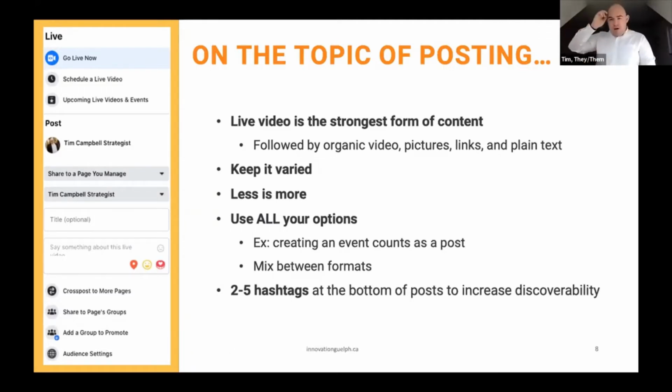The type of content is one of the biggest things that we can massage and manipulate so that more people see our content. That hierarchy of content starts with live video. Live video is the strongest type of content we can post. However, live video is not accessible for everyone. It doesn't always make sense for everyone in every business.